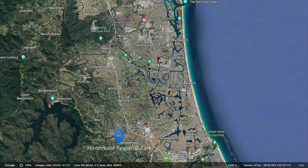This is part of a series that we're doing for the Birdlife Photography Conference, which is at the Southport Sharks in 2022. The Hinterland Regional Park is about a half an hour's drive from the Southport Sharks. Heading down south, follow the M1 down and you'll turn off and then head up slightly into the Hinterland area.